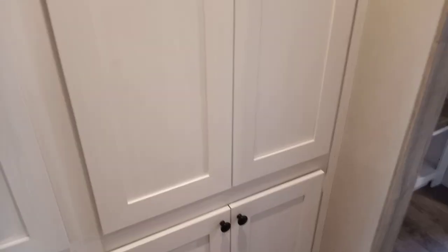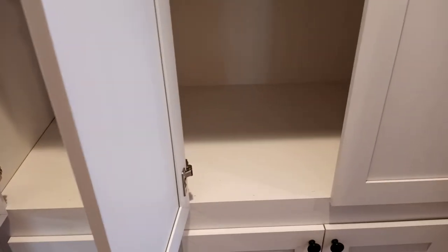First door to your right is a very nice size and lovely laundry mudroom. And they have cabinetry right here when you first walk in. Deep cabinetry at that. This is deep, man. Oh, my apologies. I didn't mean to do that. My phone, it got blurry. Very deep.